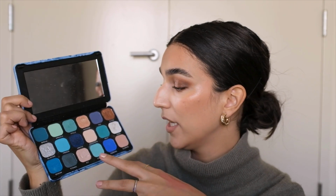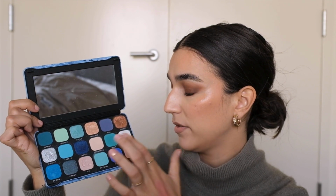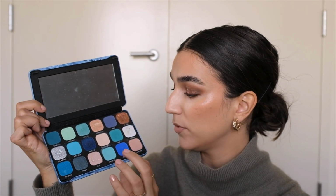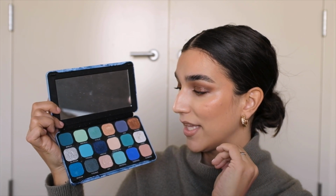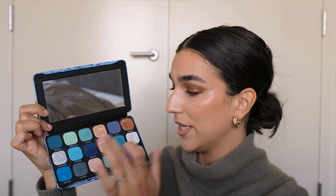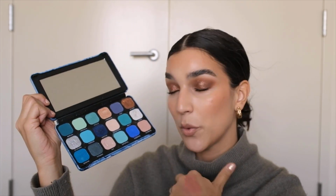If you're looking for more of a colorful blue palette, you have your deep blues, like here, here, and here. Some matte, some shimmery ones. Then you have your minty blues, like this one right here, here, here, and almost here too, and oh, icicle as well. And then you have a little bit more of a green pastel-y one. You have your lighter shades, you have silver. There's just so many good colors in here. So even though it looks very blue, it's very versatile, I would say.